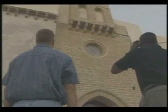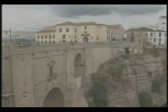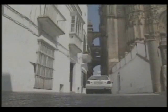Welcome to Rota, Spain, gateway to the Mediterranean and home to Naval Station Rota. The town of Rota is positioned on the southwestern corner of Spain in the Andalusian region. This area has a rich and varied history. Rota is situated only a few hours away from Roman ruins, the famous cities of Sevilla, Granada, and Malaga. It is also only a few hours' drive from Gibraltar.